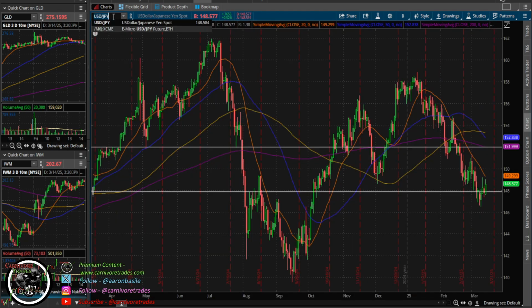That said, the dollar yen has gotten a little bit of a bid. It is green on the week. For stock market bulls, I want to see this stay above 148 and reclaim that 20-day so we can get back to 152. That would take a lot of pressure off of tech.